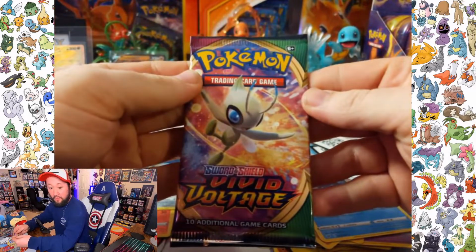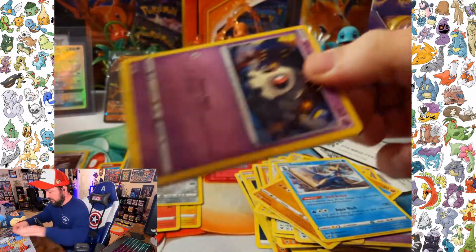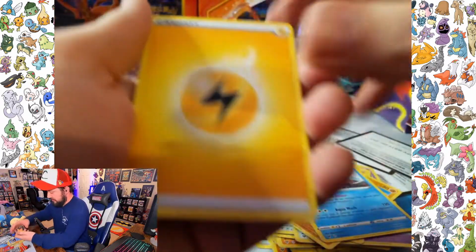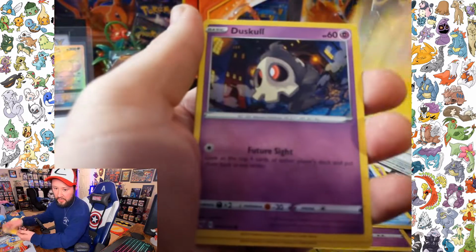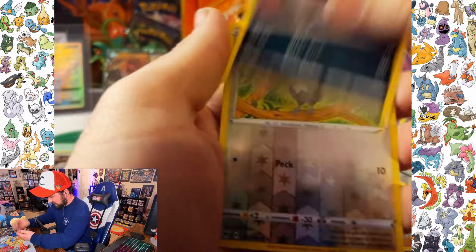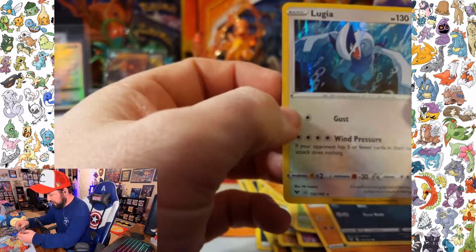Oh, we got a, ooh, okay. Hey, Celebi all day, every day. Here we go, let's go. 1, 2, 3, 4. Water, let's go water. Ah, electric again, okay. It's Dusclops, we got a Rocky Helmet. We got a Garbodor. We got a Duskull. We got a Pineco, Mudbray. Gianna is the not reverse, Pincurchin, and okay, oh nice, Holo Lugia.